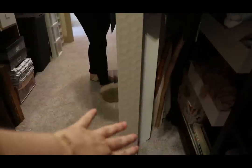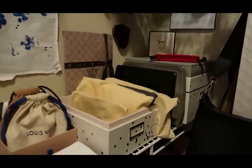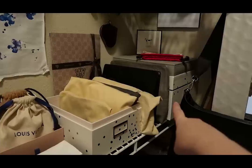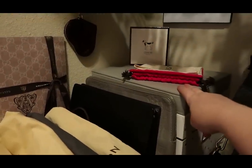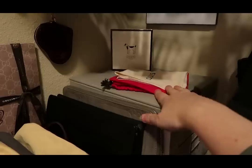Behind the mirror, you may be able to tell I have my sewing table. I have some other larger canvases and a couple of walking sticks for when we do photography hikes. And then on this shelf, let's do that next. In that box I have some SLGs, some jewelry that I don't wear very often, some dust bags.